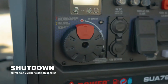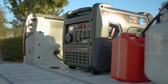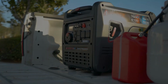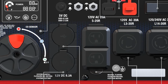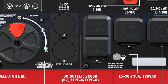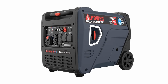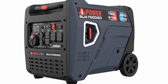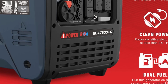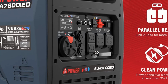7600W capacity for reliable power. Works on both gasoline and propane. 6100W with gas and 5500W with propane. Strong 322 cubic centimeters engine. Runtime up to 21.2 hours at 25% load. Low sound level of 62 dB. CO sensor with auto shutdown technology. Higher price compared to basic generators.